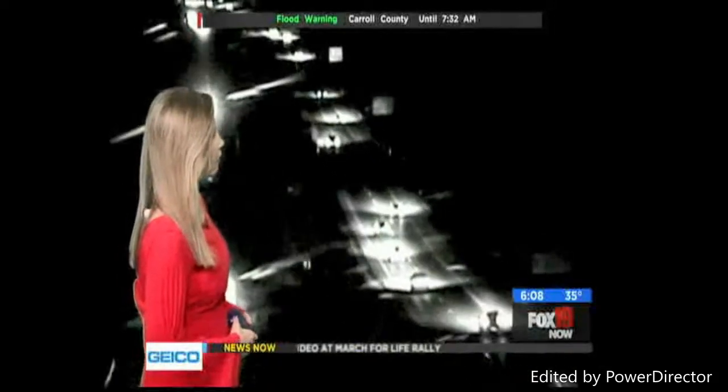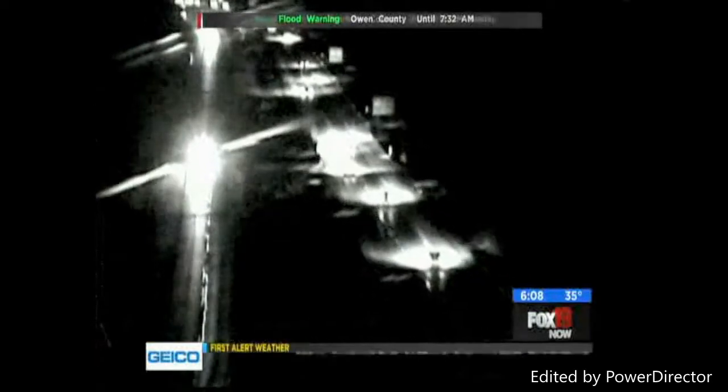A nice view of Interstate 74. That's at Rybolt, and you can see eastbound starting to pick up with the volume out there. 6:08 is the time.